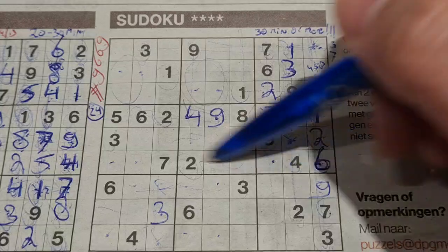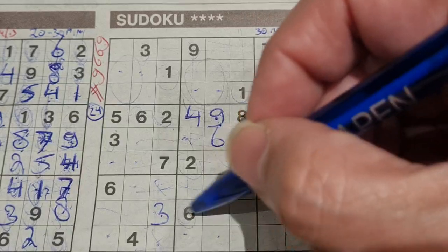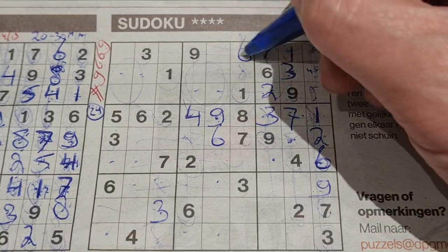6 in this row, 6 in that row. So in row 3, the middle row, the only 2 places left, 6 should be here or there. We have 6 in this column, no 6 there, 6 should be here. 6 in this column, 6 in the middle column. So in the column next, the only 2 places left, 6 should be here or there. We have a 6 in the second row, no 6 there, 6 should be here.